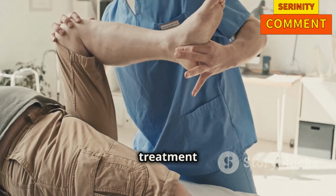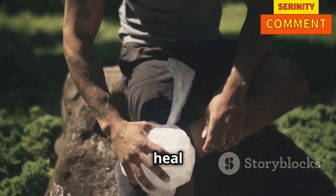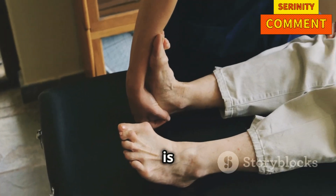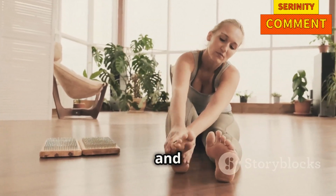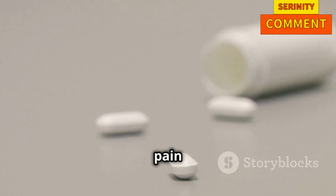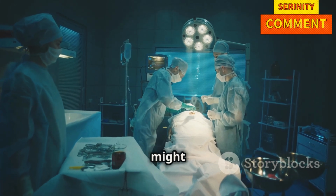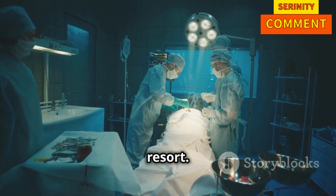Okay, now let's talk about treatment options. The good news is, most cases of Achilles tendonitis heal on their own with a bit of rest and proper care. Physical therapy is often recommended. Stretching exercises can help strengthen your calf muscles and prevent further injury. If the pain is severe, medications like ibuprofen can help reduce inflammation. In more serious cases, your doctor might recommend surgery to repair the tendon, but that's usually a last resort.